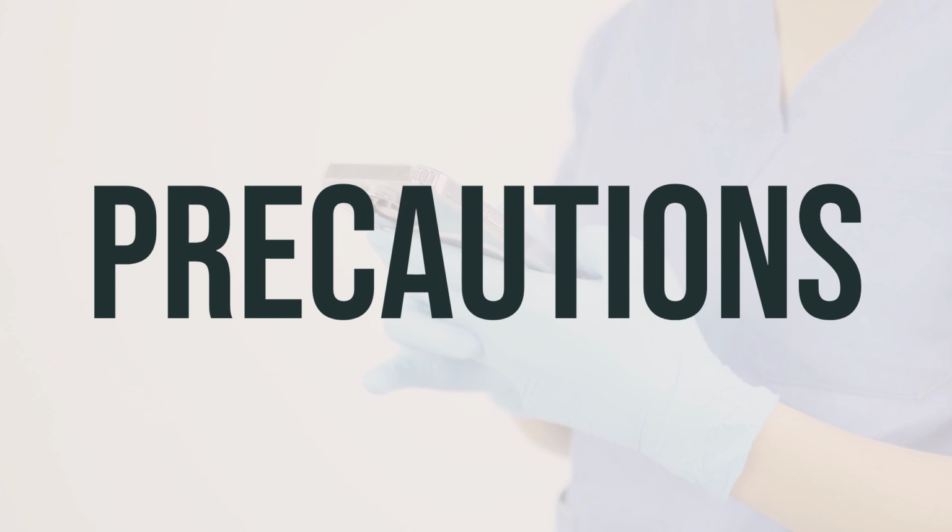Women of childbearing age should discuss the benefits and risks of using this medication with their doctor, especially if they are pregnant or planning to become pregnant. Anacin should not be used after 30 weeks of pregnancy and is not recommended for breastfeeding mothers.